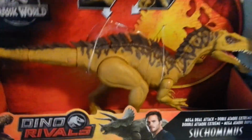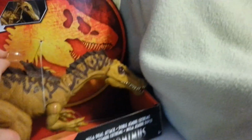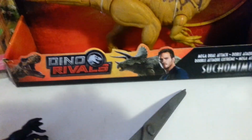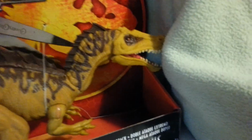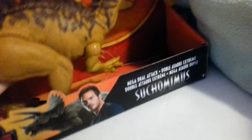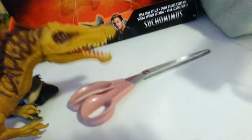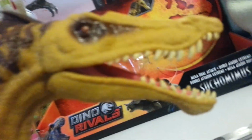First, we're going to open up the Suchomimus Dual Attack. The Dual Attack. It's got a super chomp and a tail attack. So let's get this guy out of the box. Okay, so he's got that super chomp I really like, and I love the color. And it's a lot like the first one. Declan, if you're watching, Suchomimus Maximus.